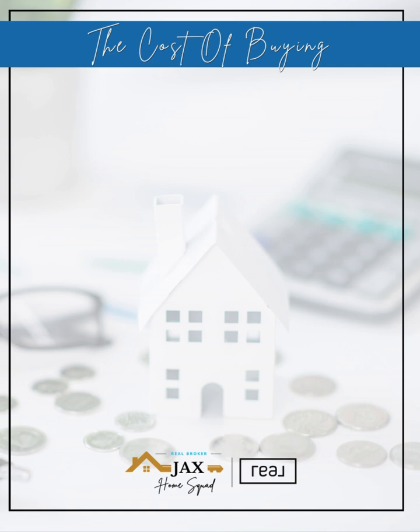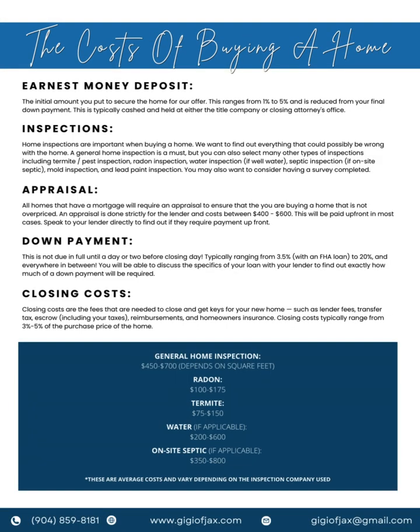So, what does it cost to buy a home? Well, there's multiple costs when buying a home. One is your earnest money deposit. The second is the inspections that you will decide to do on the home. Some people choose to do a general inspection, while others will do a 4-point. There's septic on site. We'll want to do a septic inspection. If it's a VA loan, some of those require a water inspection. We'll also want to ensure that we've inspected a pool if it's available.